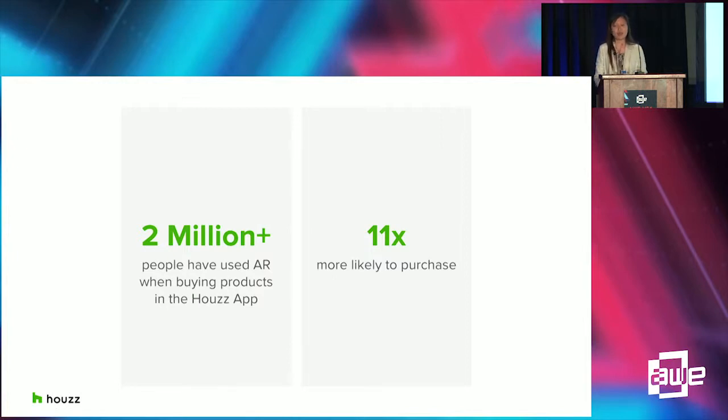And it was a very successful feature for us. When we released, we found that people who used and engaged with this feature were 11 times more likely to make a purchase than those who don't. And since then, over 2 million users have used AR while shopping.